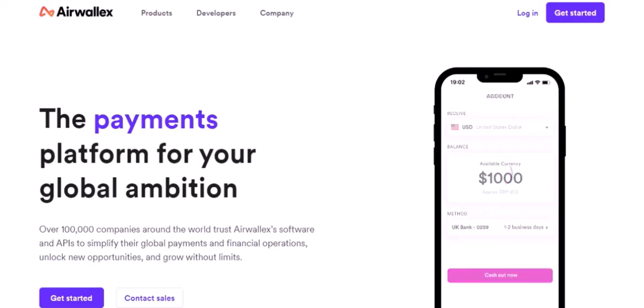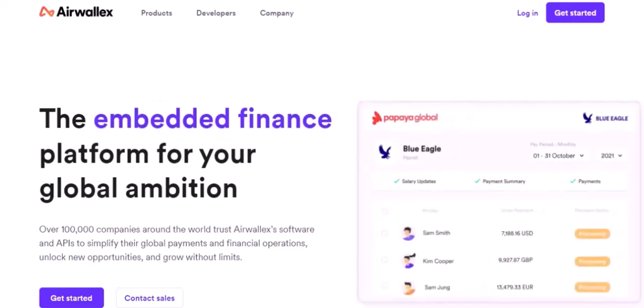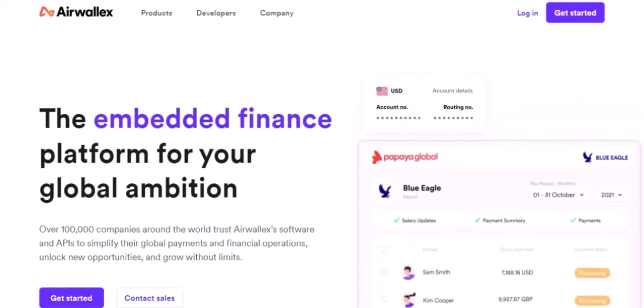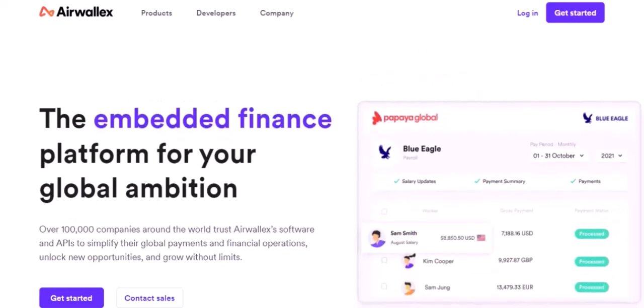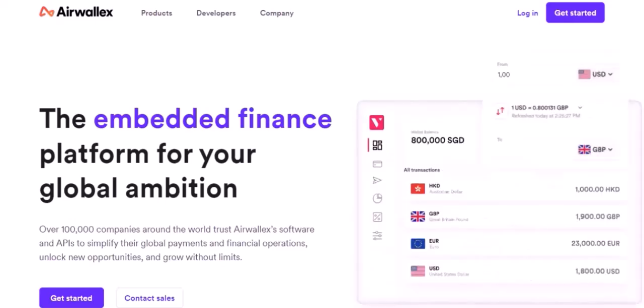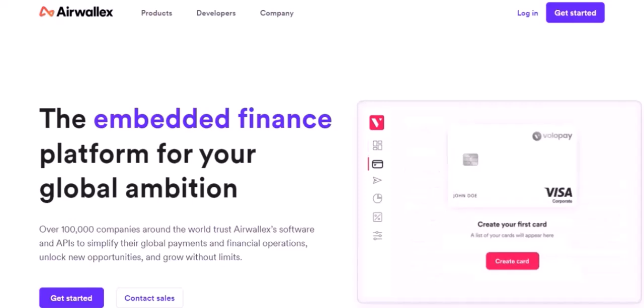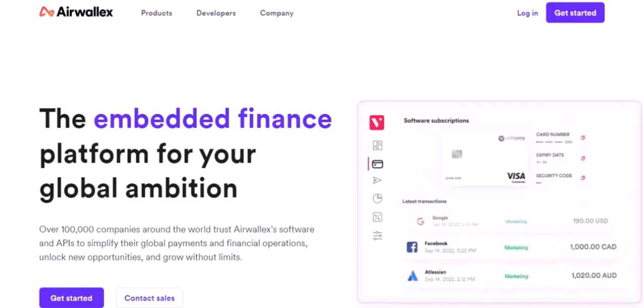Ever found yourself staring at a sleek, modern card, wondering, is this going to drain my bank account now or later? You know, that moment of hesitation before you tap or swipe, especially when it comes to business finance tools? Today, we're diving deep into that very question with Airwallex. Specifically, is the Airwallex card a debit or credit card?